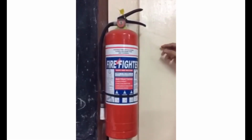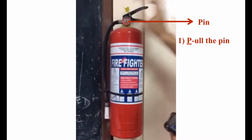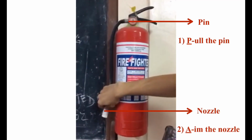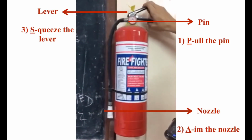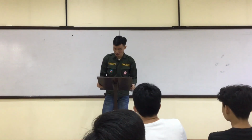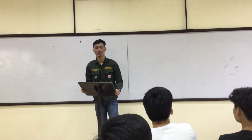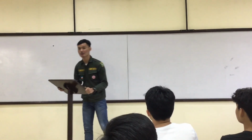How to use the fire extinguisher. First, pull the pin in the handle, aim the nozzle at the base of the fire, squeeze the lever slowly, and sweep the nozzle from side to side. Today, I will demonstrate the necessary skills for fire safety, because soon, you will prepare for your final drill to carry out the standard procedure when the building or house is on fire.